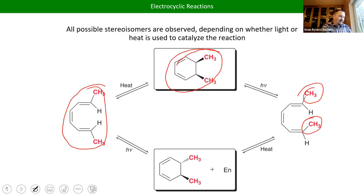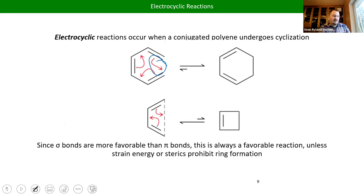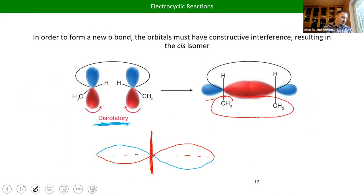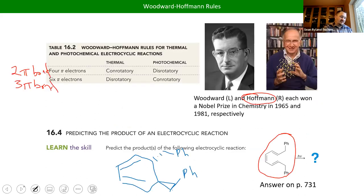So if all I did was ask for the mechanism, this is good. But if I want you to show me, are you going to make the cis versus the trans, then you've got to think about which direction the orbitals are pointing. Is there light or heat? Right? So that's where we see the difference, really, is in predicting which of the stereoisomers we are going to make.